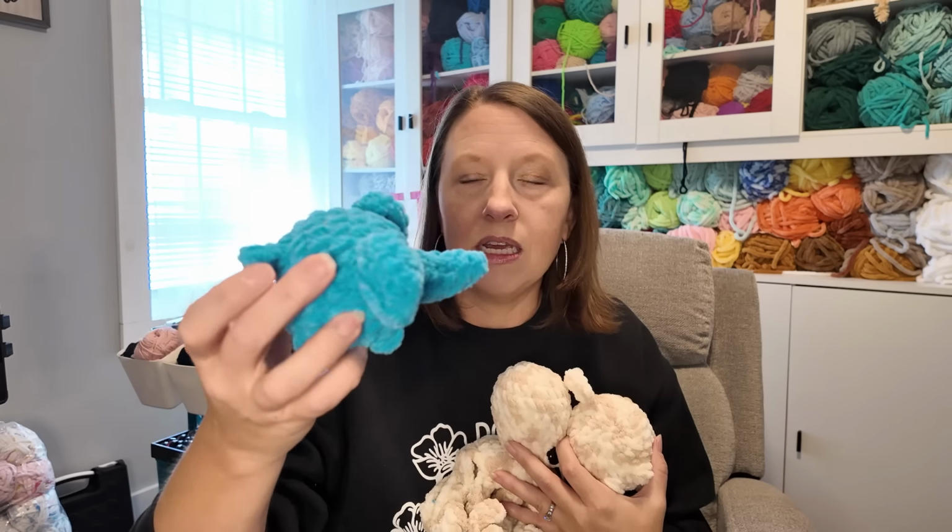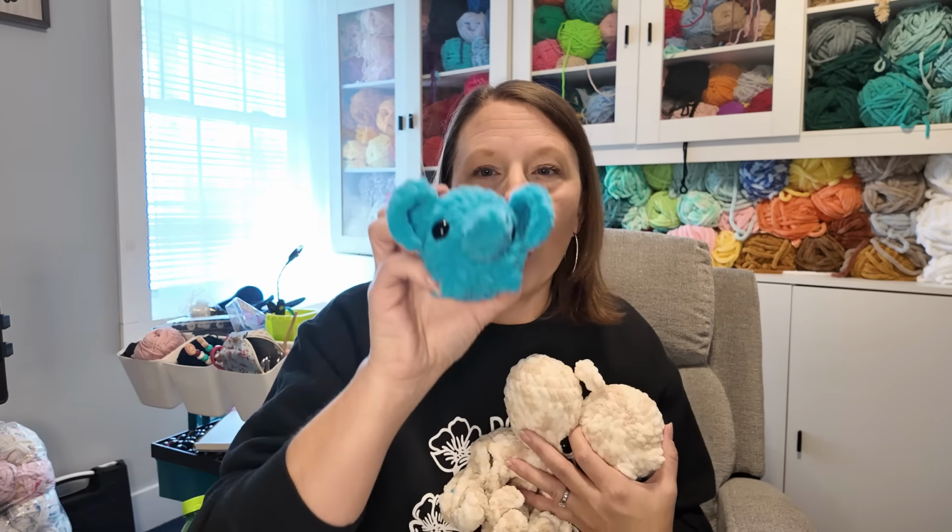I actually had this elephant started. This is Poggy's Place, not the smallest Critterlings. It's not the newest one. It's the one the size above that, and it's the elephant. And I had started it, but I just needed to finish it before I left for the show and left it here. So a little elephant I'm going to put in the $10 bin.